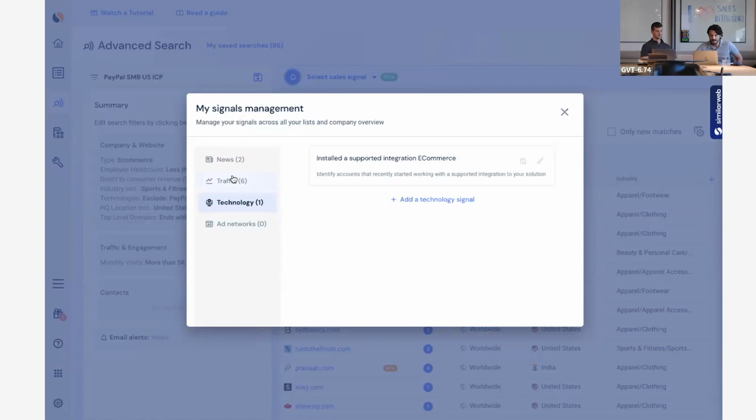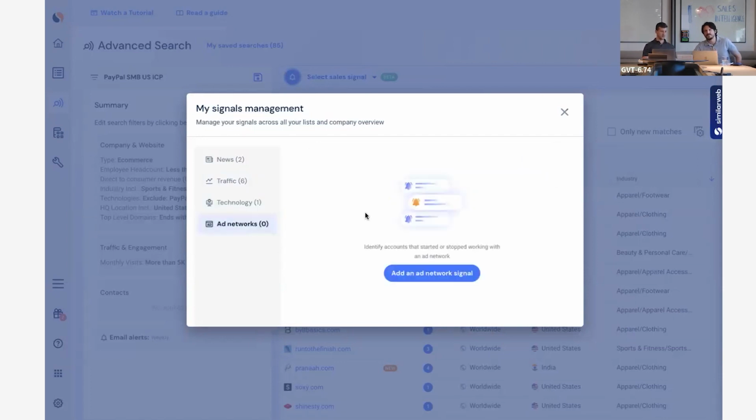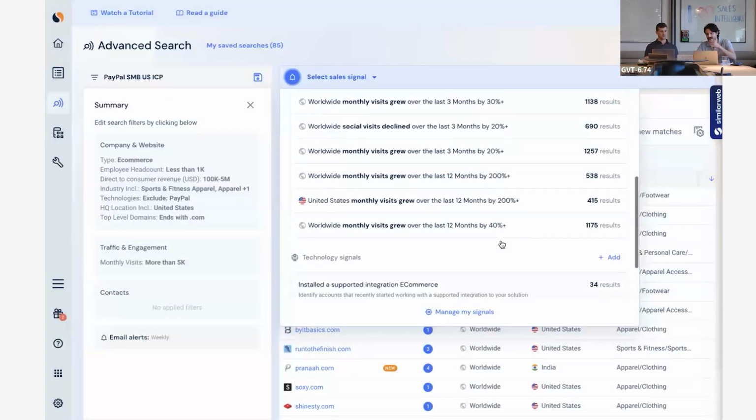Yeah, right. Makes sense. And we also have a last type of signal, which is the ad network. Of course, not that relevant for PayPal, but relevant for advertising and marketing tech, to understand whenever one of my prospects or customers starts to use an ad network or stops using an ad network. So we can set those signals up too. I'm just going to close that because I already set up those signals.